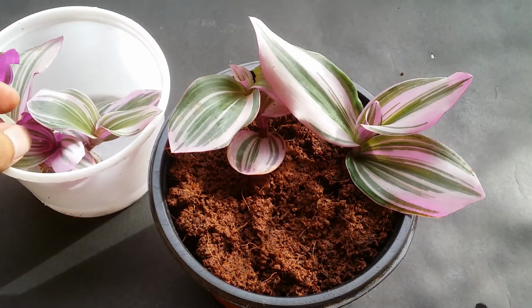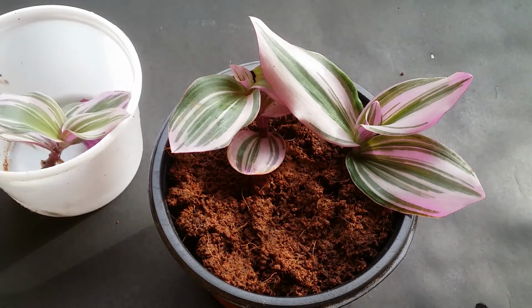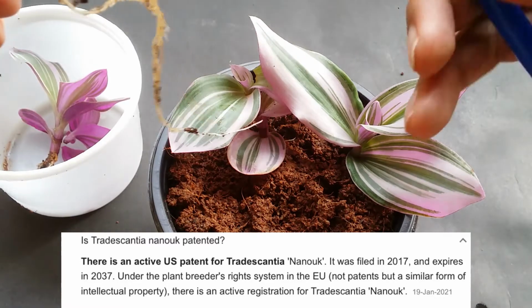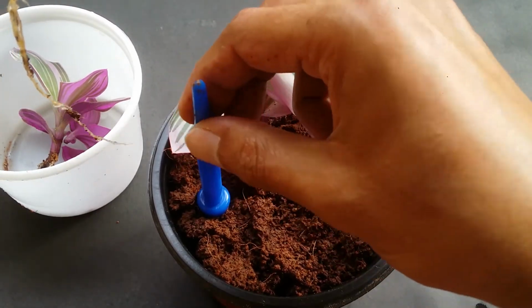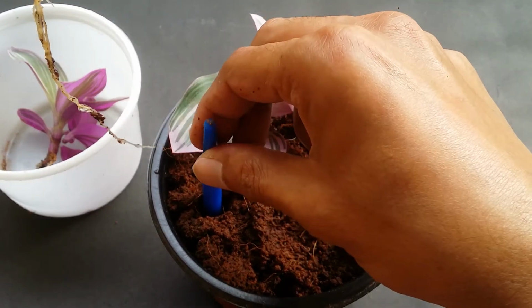Now guys, I'm not very well versed with all this, but it was so interesting that I was trying to learn a little bit more about it, because I had never come across anything wherein plants can get a patent. But I realized that there is something called a plant breeder's right, wherein they can patent the plants, and it is also possible in India.